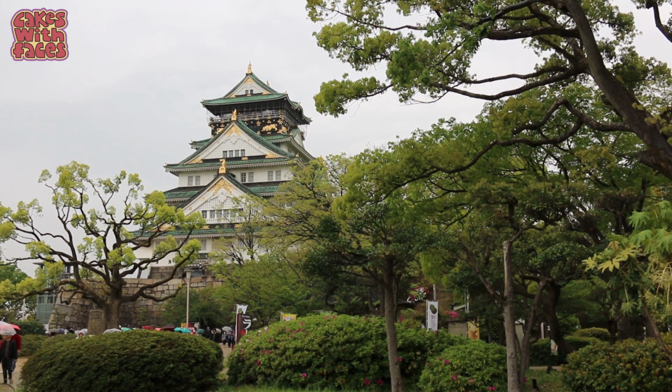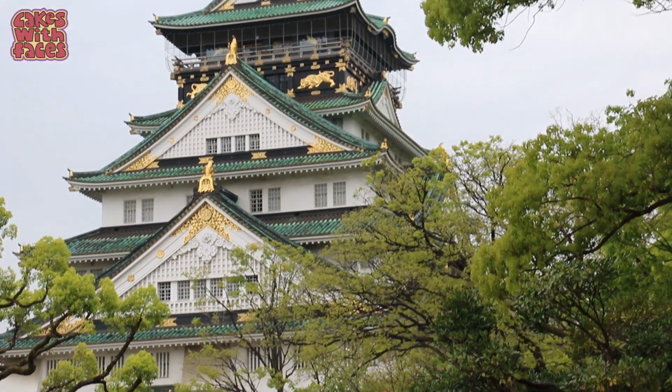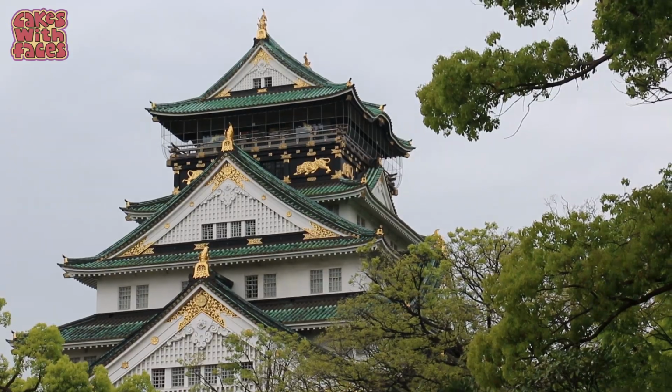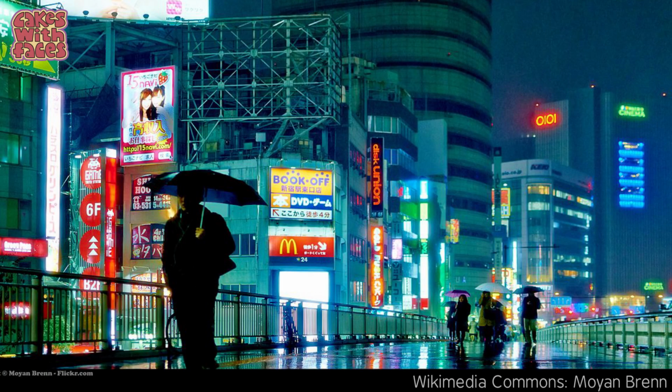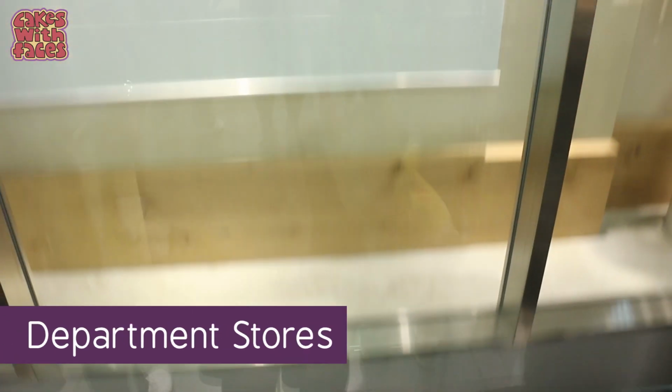Some people even say that temples, shrines and gardens are more beautiful in the rain because the colours are more intense. And you can get picturesque photos of the streets of Tokyo at night with all the neon lights reflected on the ground. If you like shopping, there are lots of department stores with multiple floors.